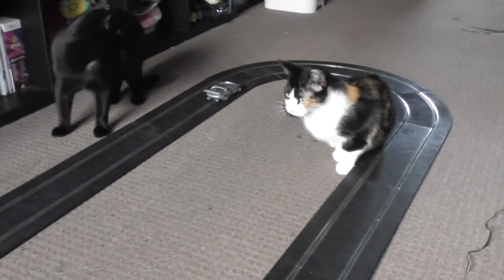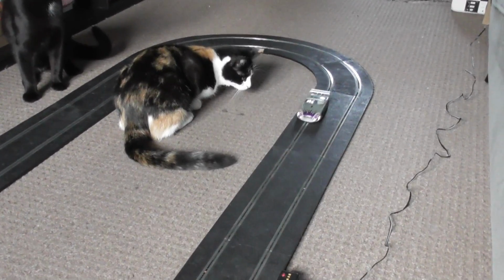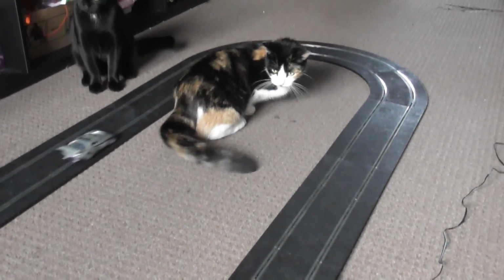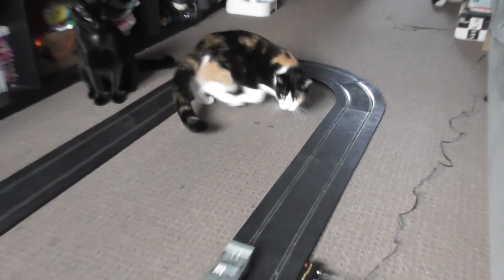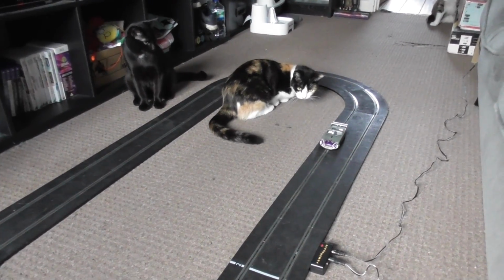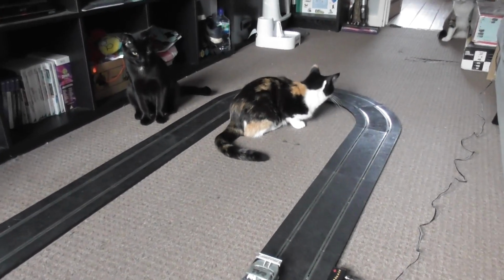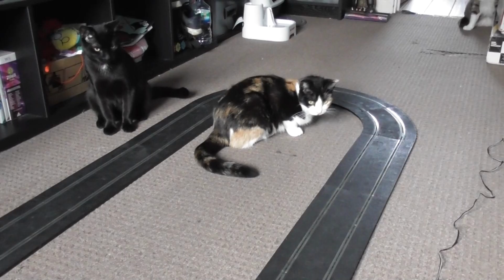I also love how when the cats get so used to chasing the car around, as soon as you stop, they don't really quite know where to look, and just everybody freezes all at once. Amara's just doing donuts in the middle. She keeps putting her tail on the track, which then gets batted by the car, which she then wants to turn around to see. So it's basically just spinning around in a circle.